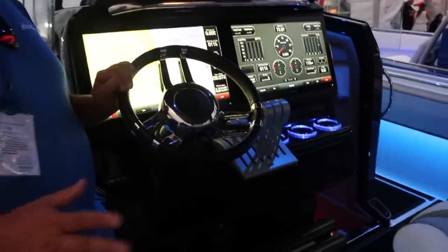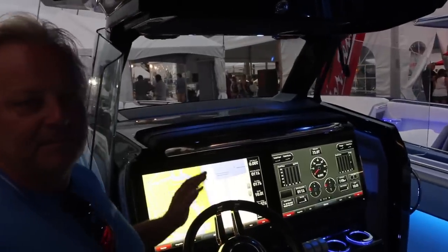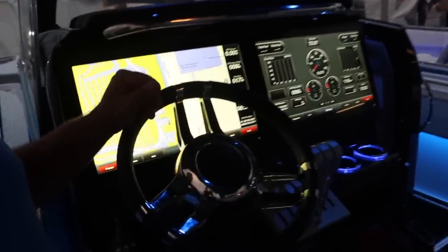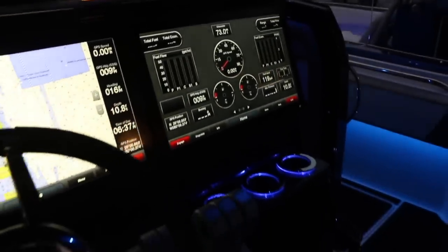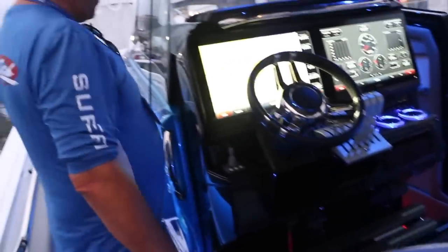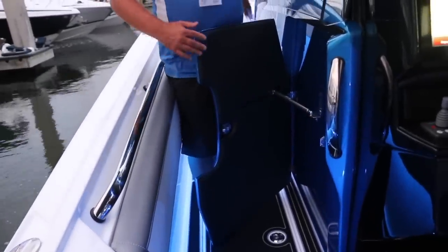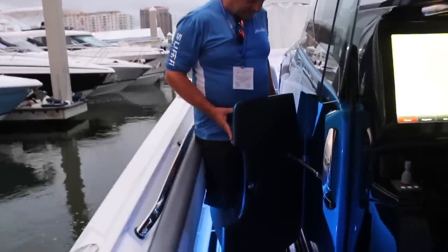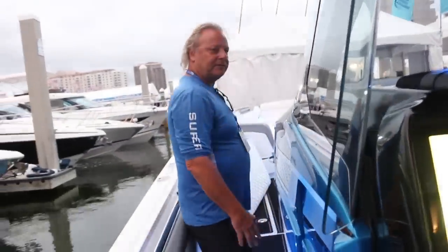Here it is featured with the 3 stations up front. These 3 people can stand up here and drive the boat. It has the big Garmin 22-inch GPS unit that you can do whatever you like with. You can flip-flop, you can do radar, everything on it as you wish. What also features this wing door keeps the wind coming from the front of the boat and keeps the people in the back nice and calm. You can leave it there. That's a cool feature. I don't think I've seen that. Then we go further up here.